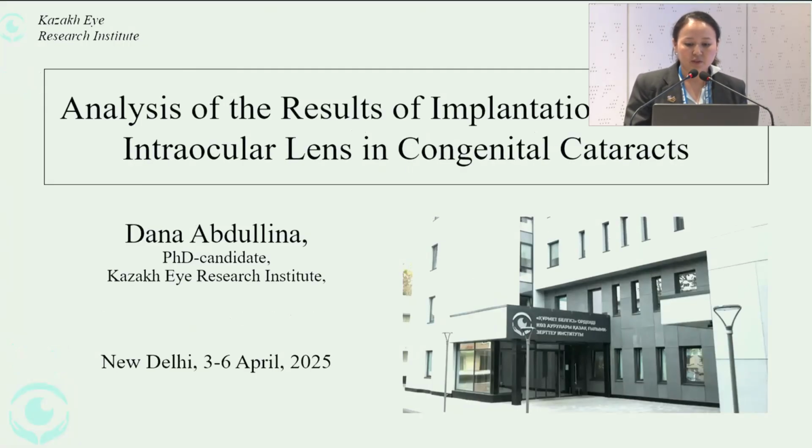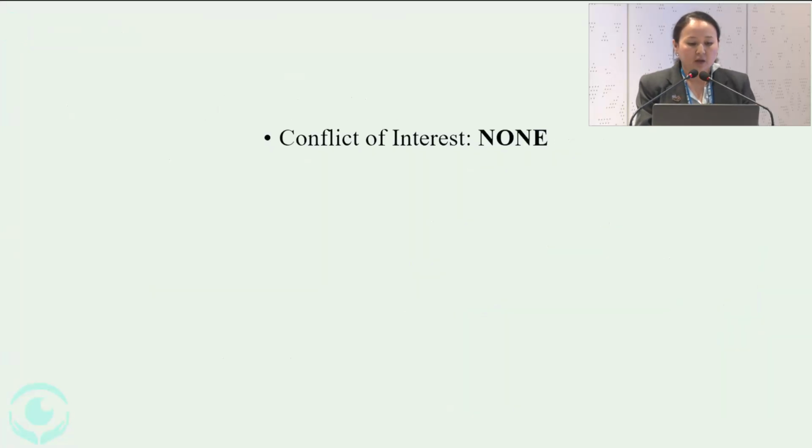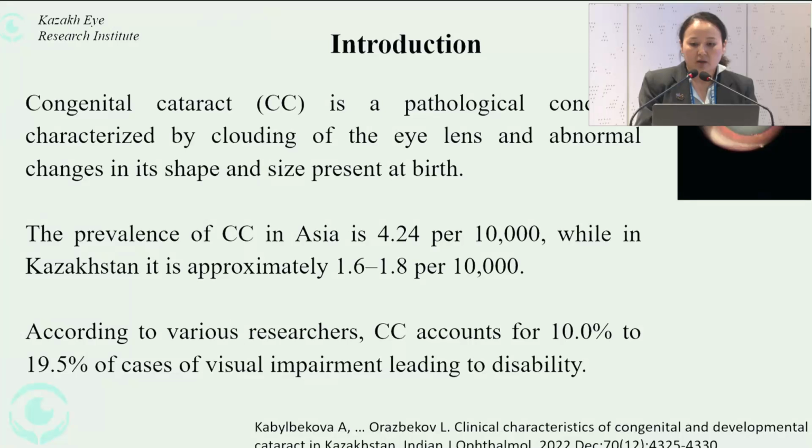My presentation is about intraocular toric lens. Introduction. As you know, congenital cataract is the pathological condition characterized by clouding of the eye lens and abnormal changes in its shape and size present at birth. In Asia, it's 4.24 per 10,000, while in Kazakhstan it's approximately 1.6 to 1.8 per 10,000. According to various researchers, CC accounts for 10% to 20% of cases of visual impairment leading to disability.